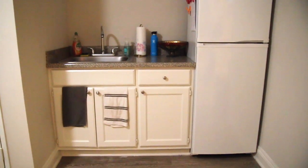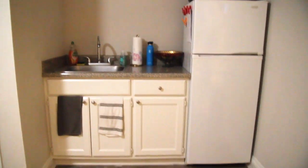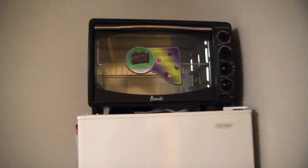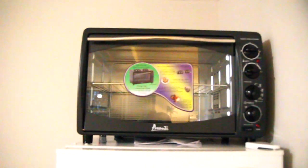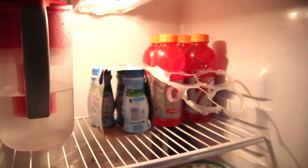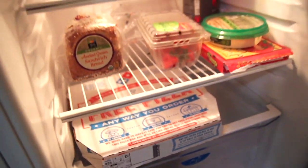So my kitchen is kind of non-existent. It's not really much of a kitchen, but my landlord gave me this little oven, and it has 2 little burners at the top, so I can still kind of cook. And then I have my refrigerator. Let's see what's in here. I love Gatorade. I have an obsession. My Domino's, because I love pizza. Just a bunch of other random stuff.